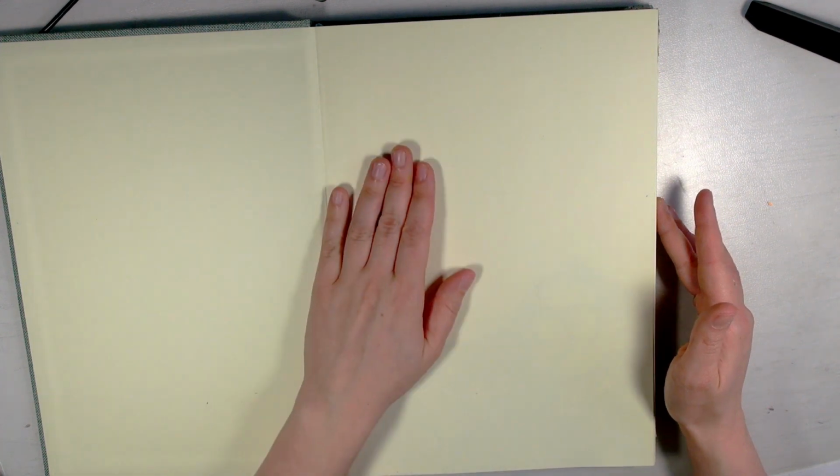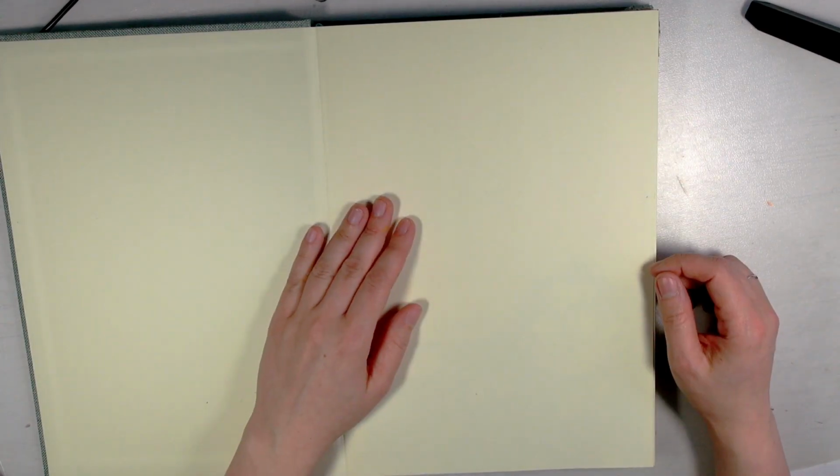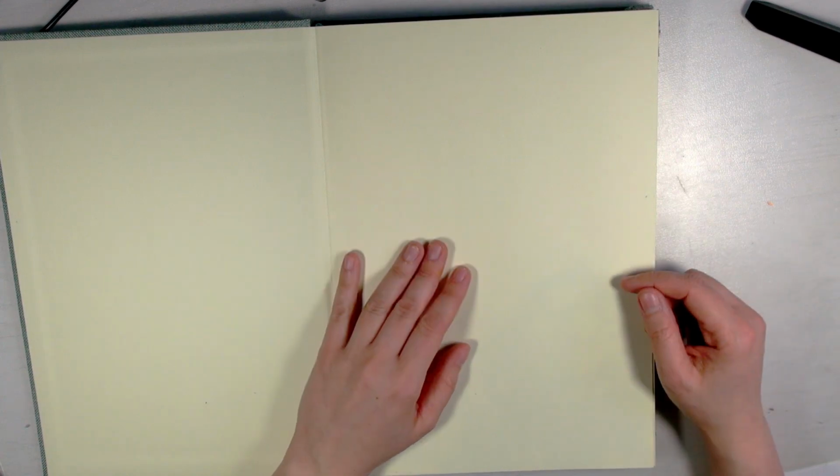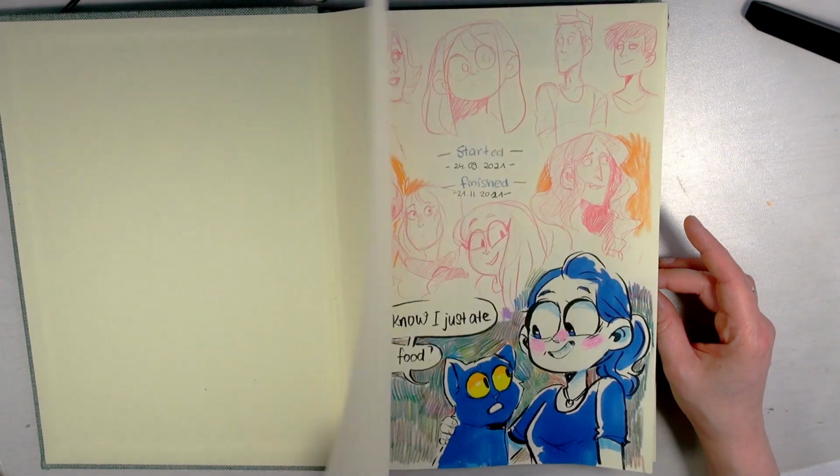The paper is quite smooth and thin, so I could not really use watercolors, but I did a few times anyway. But yeah, they don't look too great, the things I did in watercolor. But yeah, it's just a sketchbook, so that's not important anyway.